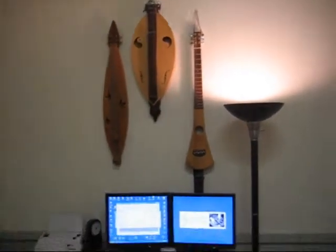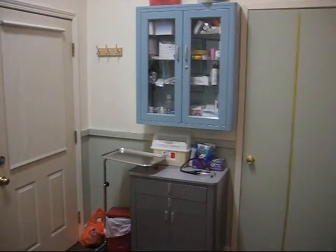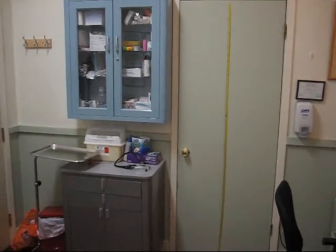A couple of artifacts up on the wall. And if I back up to show you the other corner with the door, it is my little medicine cabinet with all of my necessities. I have a ripped apart tape measure stuck to the walls, which is how I measure kids' heights, and that's about it.